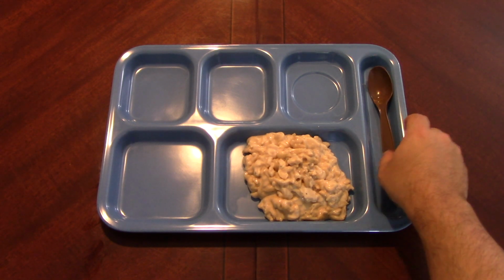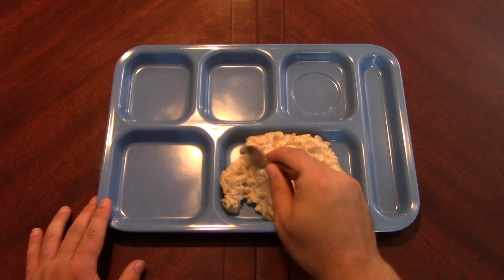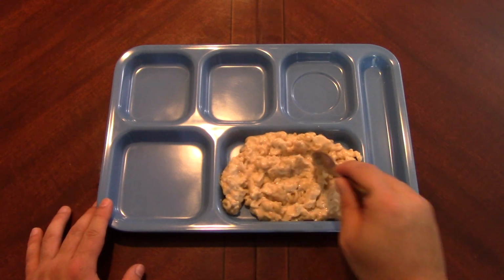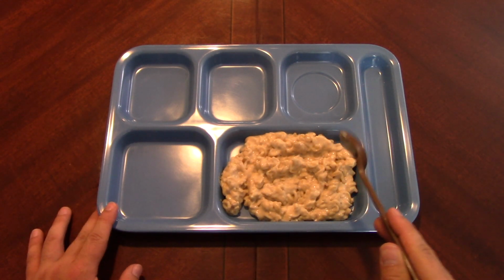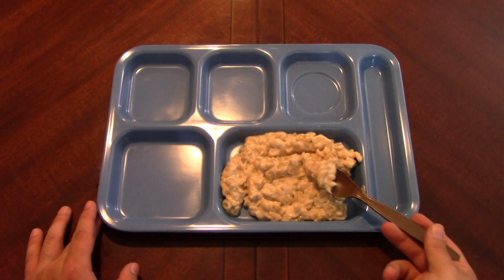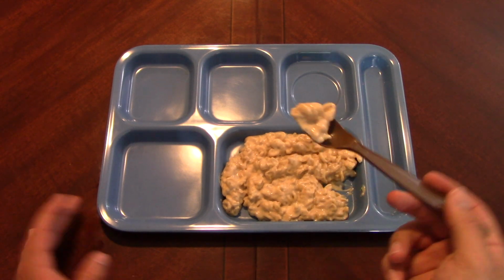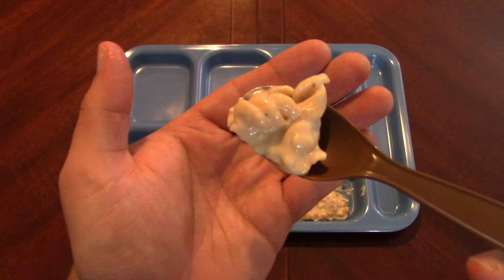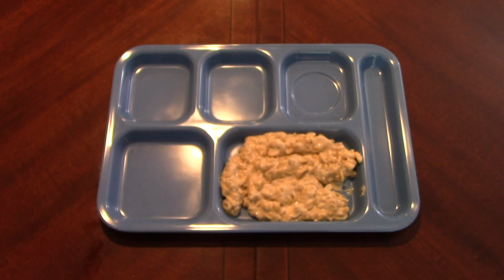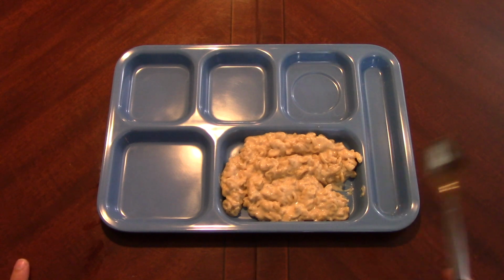All right. Now I've cheated with a pre-made Alfredo sauce. Pre-made Alfredo sauce is never the same as a pre-made tomato-based sauce. All right. Time to burn my mouth off. Here we go. Yep, hot.